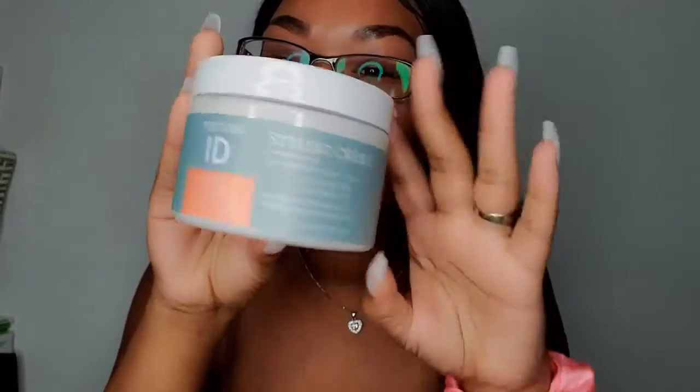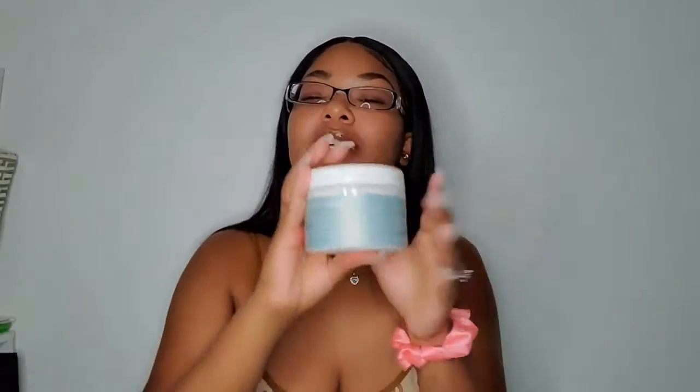But my number one product got to be Texture ID Styling Cream with cocoa and shea butter. Provides medium hold while retaining moisture and elasticity, okay? This product is bomb. This is my favorite product for moisture. There's a lot of products in my hair stash that give me great moisture, but no product can touch this. This is by far the best. This product is life, honey.